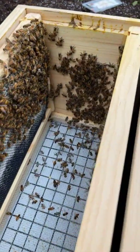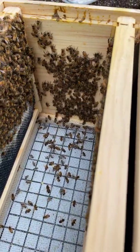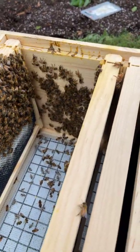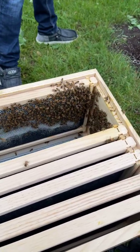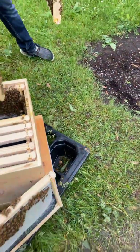I don't see the white back on either of these frames. But she could be anywhere in between the crevices and stuff like that. Oh. That pissed him off. Alright.